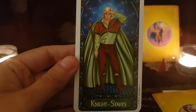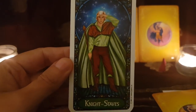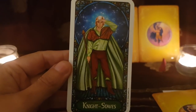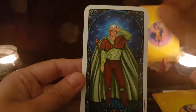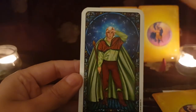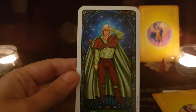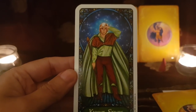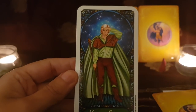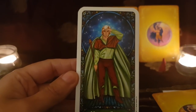A blonde man. So this person, again, if you like men, this is a blonde man. If you like women, this is a blonde woman. So the card is not gender specific, right? We just want to have the features, color of the hair. So this person is blonde. It's actually very blonde, and seems to be Caucasian. And seems to be tall as well. But let's see what the other cards say.